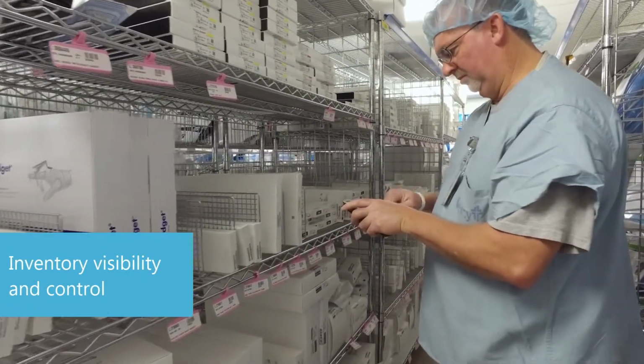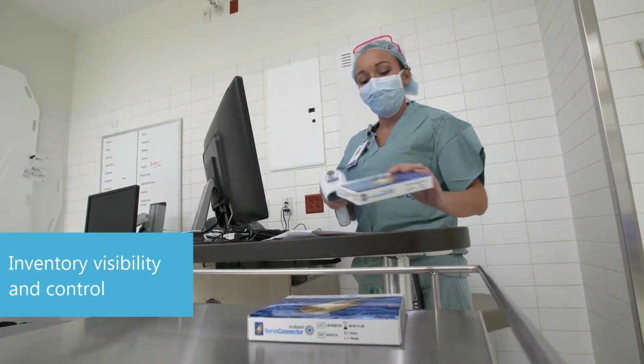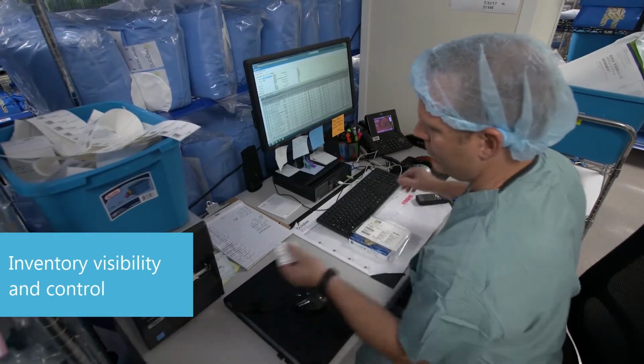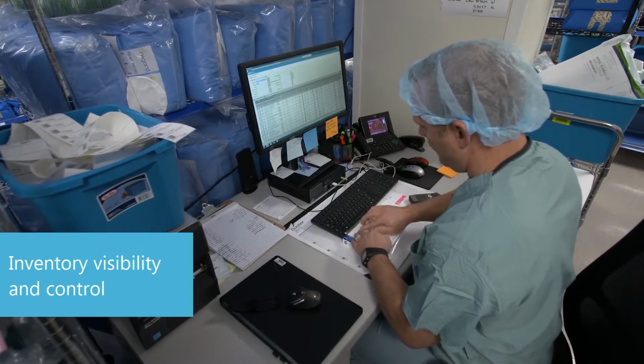When you're transferring from one location to another, being able to see where every item is in the entire building almost at a glance, and being able to see how many items you have in different locations of the exact same item all in one glance is really neat.